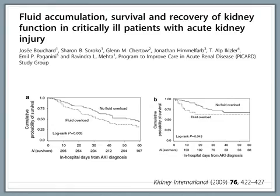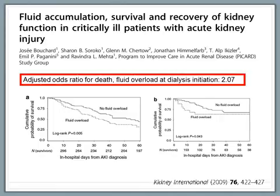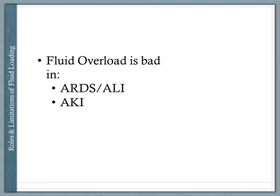There have been more studies that have highlighted the problems with positive fluid balance and acute kidney injury. This is a subset analysis from the Picard study, and again it showed an adjusted odds ratio for death with a positive fluid balance. So fluid overload seems to be bad in ARDS and acute lung injury. It's bad in acute kidney injury.